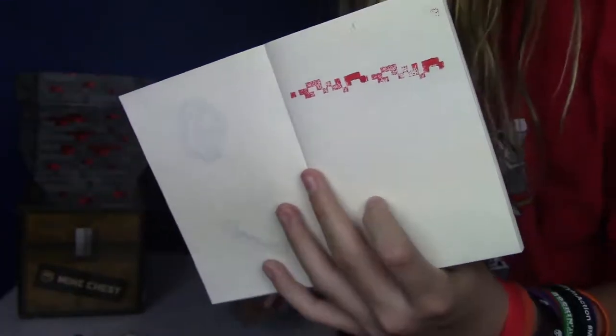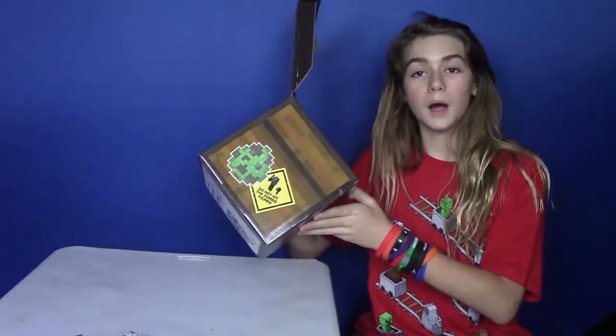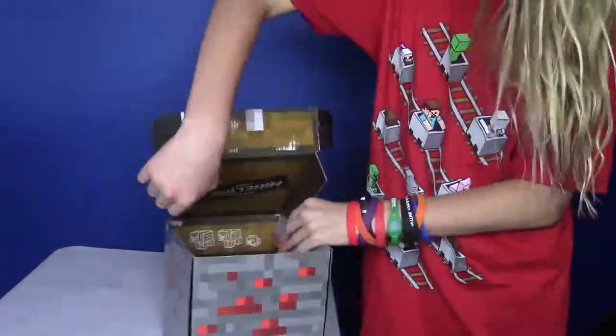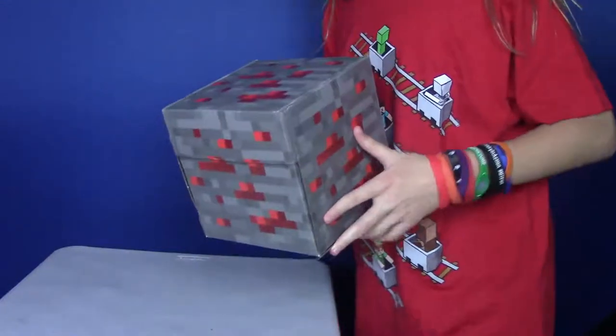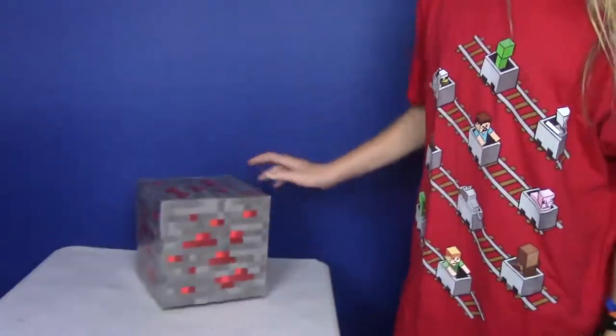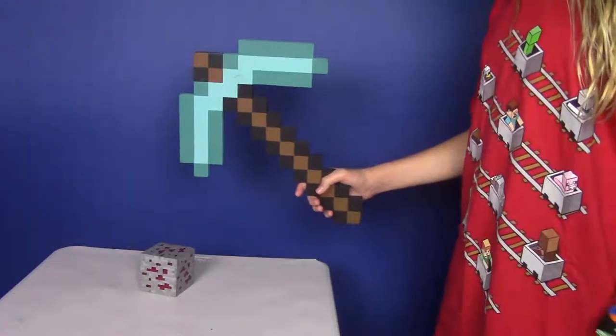That's so cool. Alright, now the very last thing is the box. Okay, and here you are, friends. It is the redstone block, official Minecraft redstone block, 10 out of 10. Yeah, this redstone block's kind of getting in my way. There we go.